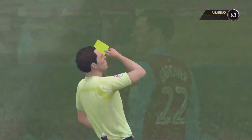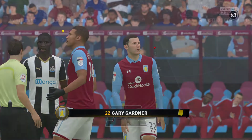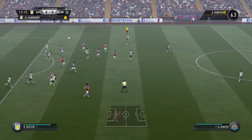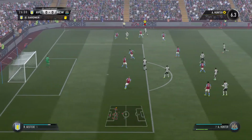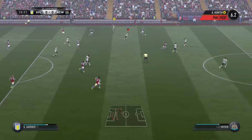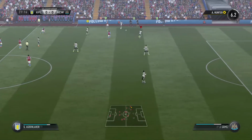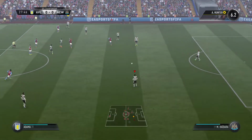Villa giving away the free kick. It was their foul. That's the yellow card, and it's the Aston Villa player who gets it. Yeah, it was a silly tackle in many ways. It was a harmless area. Oh, he spotted the pass and cut it out. Gary Gardner. Well, they've been thwarted here. That's a sign of better things to come.